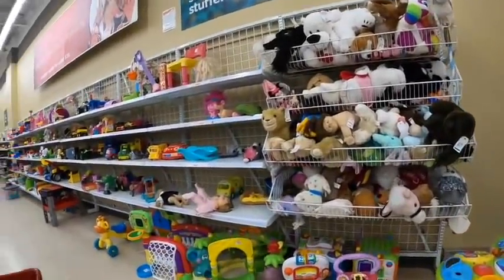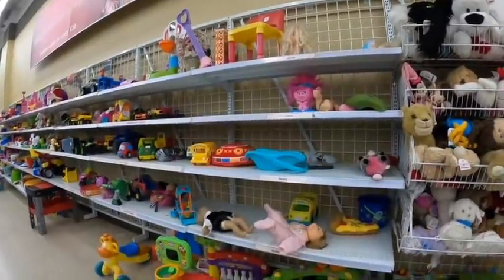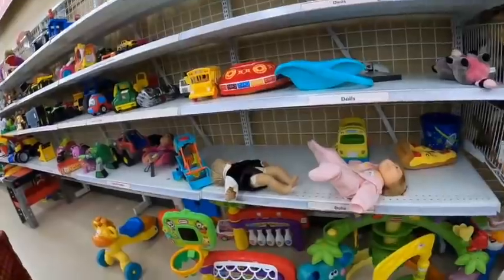So here we come upon our trigger item for me anyway, my love-hate relationship with selling American Girl dolls and Pleasant Company.